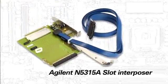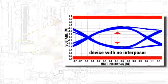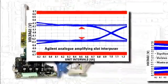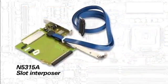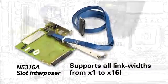Agilent's N5315A slot interposer uses an analog repeating design, delivering a faithful representation of the signal on the bus. This design has a much better signal integrity at Gen 2 speeds than passive probe solutions, which can significantly degrade the signal and cause link-up problems. The design of the slot interposer also delivers more accurate representation of bus signals than an active repeater, which distorts the signal and can mask problems in the design. Agilent's slot interposer for Gen 2 PCI Express supports all link widths from x1 to x16.